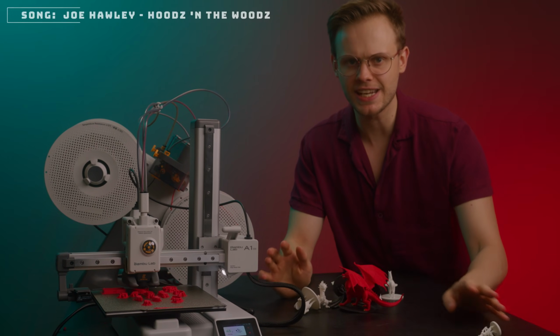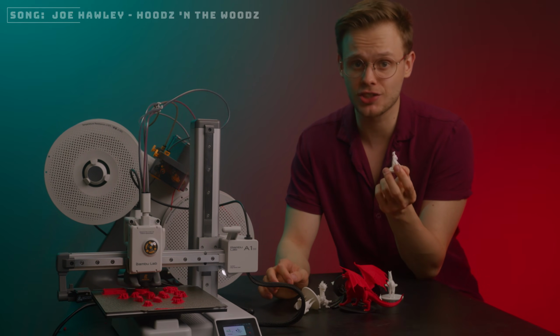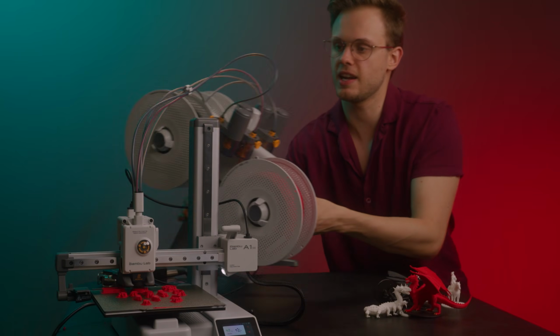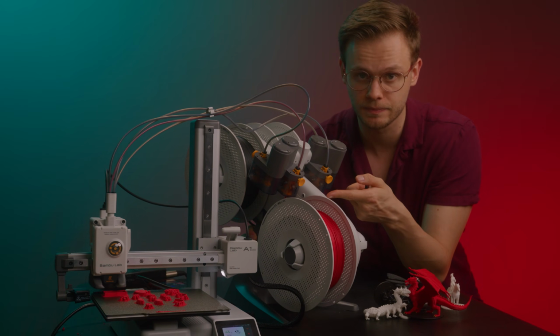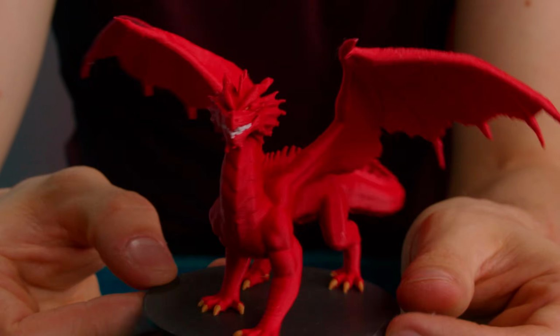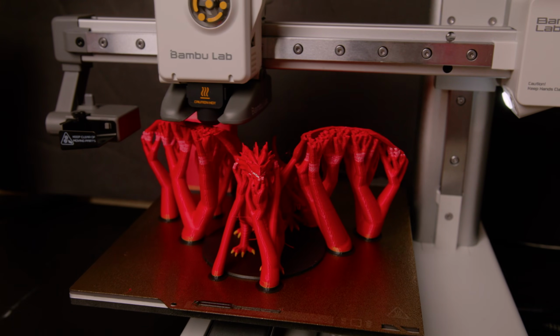I haven't painted any of these minis yet, and a big part of that is that I want you to see the print quality as it actually is for the video, but also, I don't know how to paint them. That said, I have used the AMS Light to multicolor print a couple things. Simple stuff like the golden eyes, talons, and white teeth of this dragon, which make it look a lot more alive with very little extra filament.